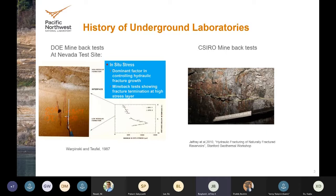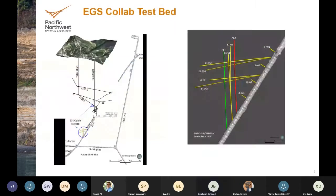That's a little bit of the history, and I think it's important to point out the invaluable insights that have been gained in the ground truth understanding of the behavior of hydraulic fractures that can really only come from seeing them or coring through them, as we've seen in more recent tests. I wanted to give that as background, as I think we're trying to accomplish something similar in this EGS Collab project.